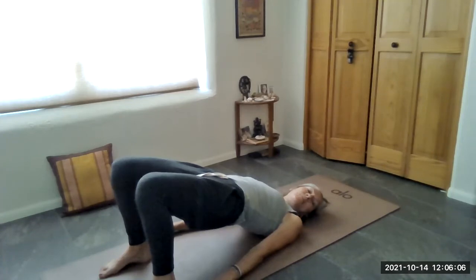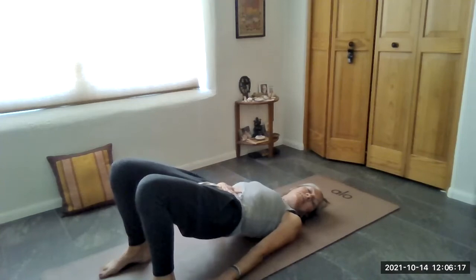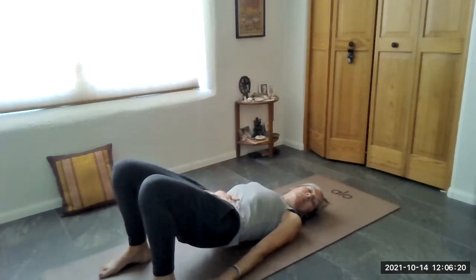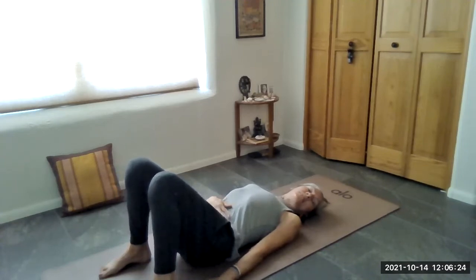Pressing into the head, pressing evenly into the feet. And not really using the shoulders and the arms so much. They're really just for guiding. And then slowly scoop the belly to come down, lowering the vertebrae through the spine. Tailbone is the last thing that comes down.